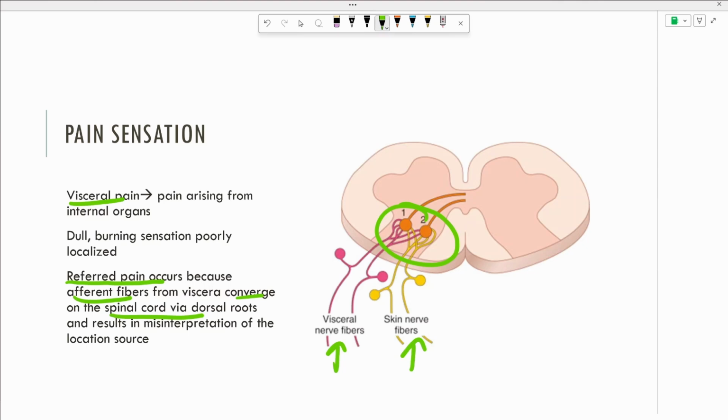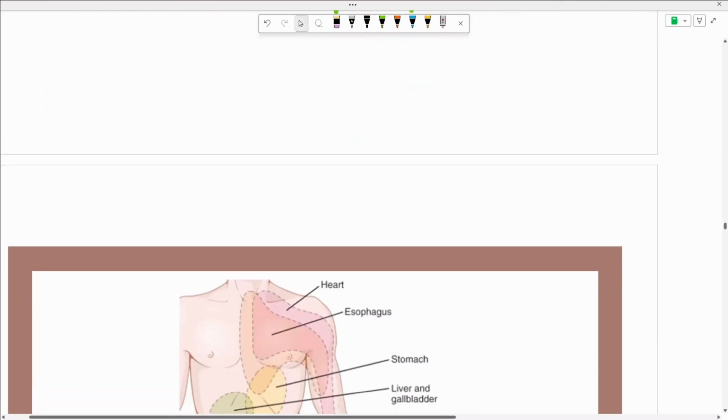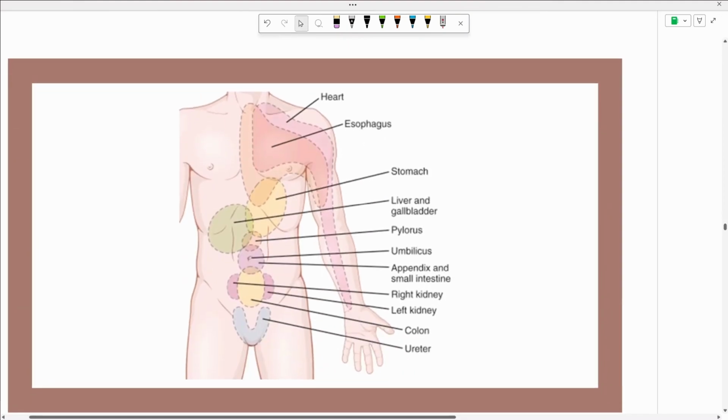So the area that you think you're having pain in is a broader area because of this mixing of the visceral nerves and your somatosensory nerves. They all kind of go together. They have to go into the spinal cord to get back up to the brain. So with visceral pain, this is what happens.